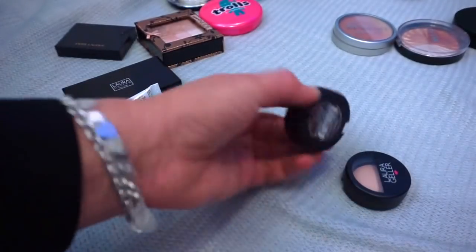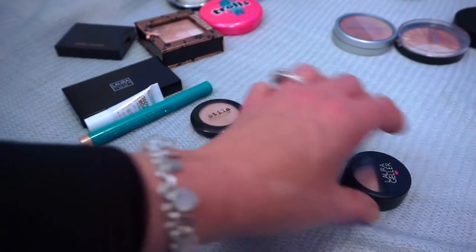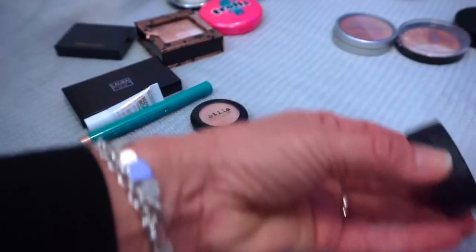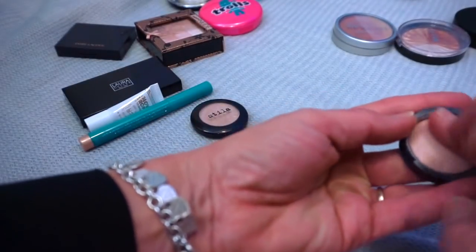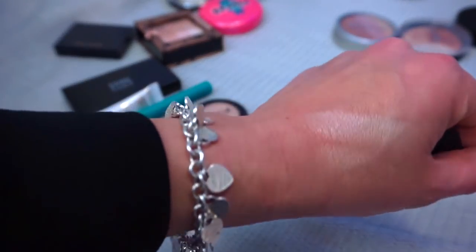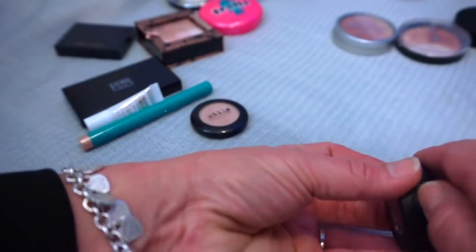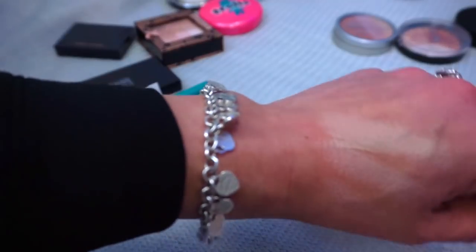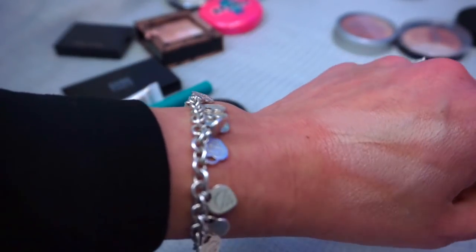So pass one along. Then we have two from Laura Geller. This is the Baked Highlighter in French Vanilla. And then this is Baked Highlighter in Golden Rose. So here's Golden Rose. Oh, that's pretty. I was just saying I don't like the baked highlighters, but they're all really good actually. And French Vanilla is like her famous one. So here's French Vanilla. That looks chalky. It doesn't look good on me, so I'm going to pass that one along.